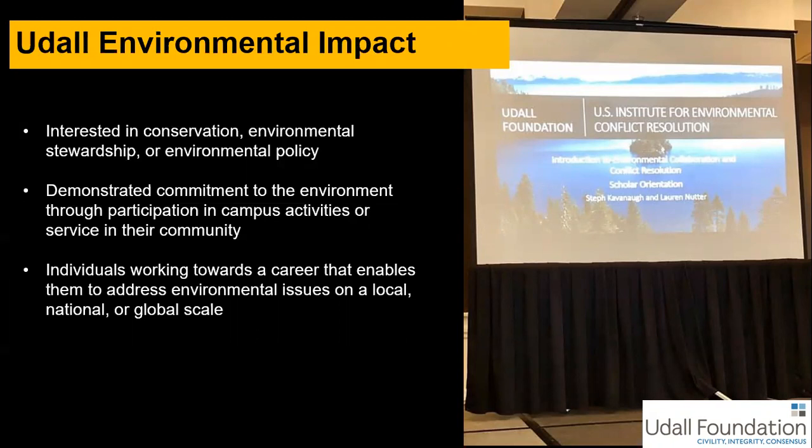And an individual who is working towards a career that enables you to address environmental issues on a local or national or global scale. So as long as you have somewhat of a tie to doing work that's relevant to giving back to the environment and making a difference environmentally and really showing that impact, you could certainly apply for this category. Just as long as you have some type of career goals and interests that plan on impacting the environment positively, then certainly consider applying for this category.